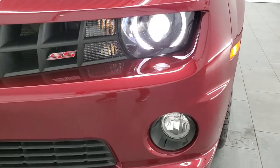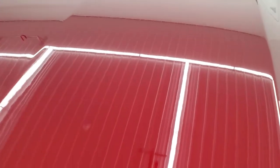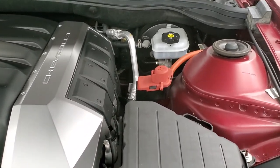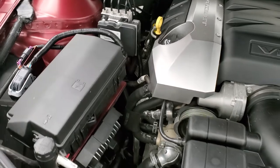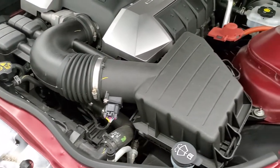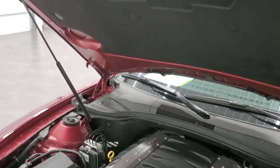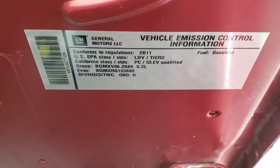There are those HID headlamps, LED running lights. Under the hood, we have the 6.2 liter V8 motor, 426 horsepower when paired up with the manual transmission. Engine bay is very clean, runs very smooth. You can see that shock is doing a nice job holding that hood up. There's your emissions sticker.